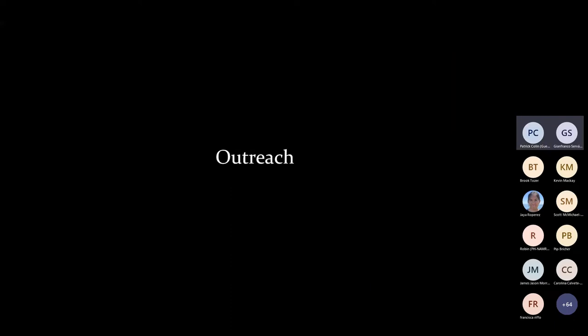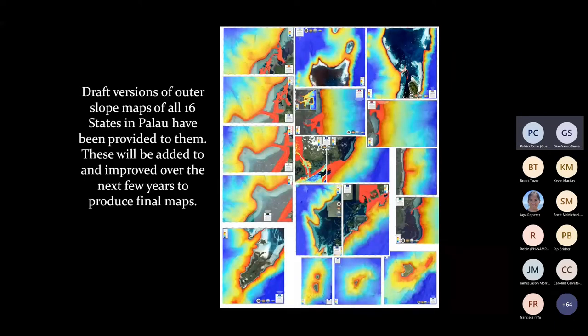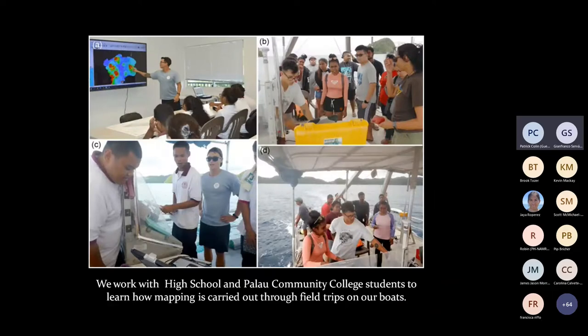Finally, a few of our outreach efforts. We've produced maps for all the 16 states of Palau with their outer slopes for their state governments. And then we also have a training program with the community college to take students out for actual experience at sea.